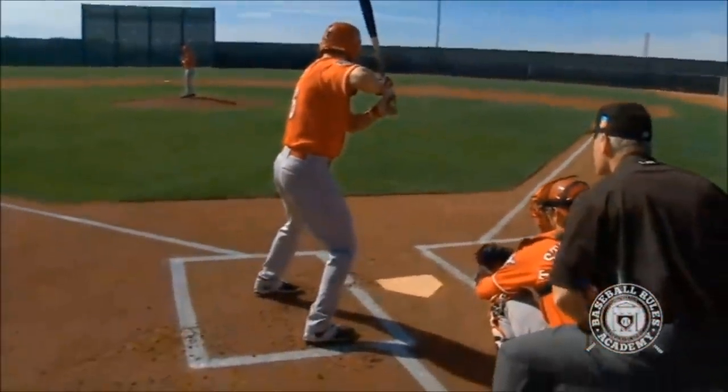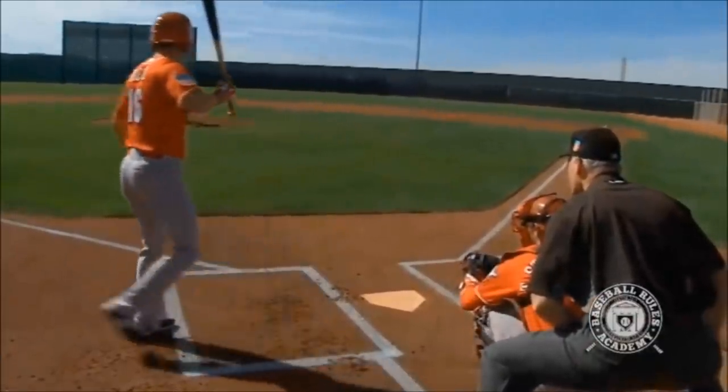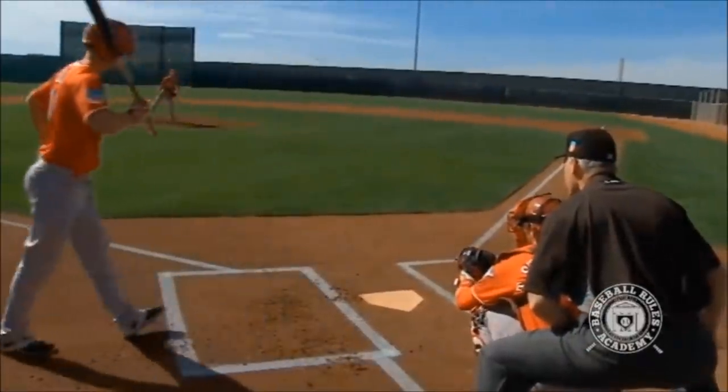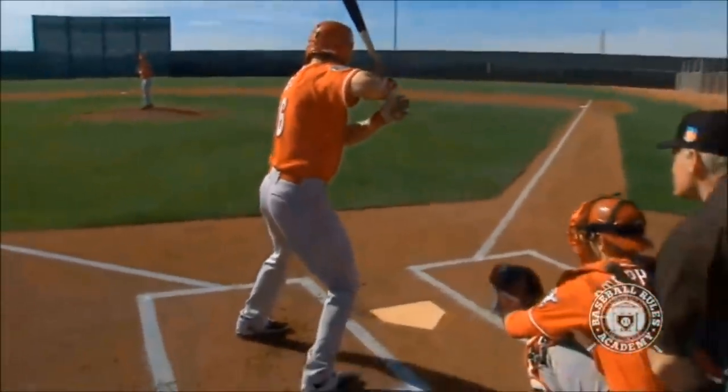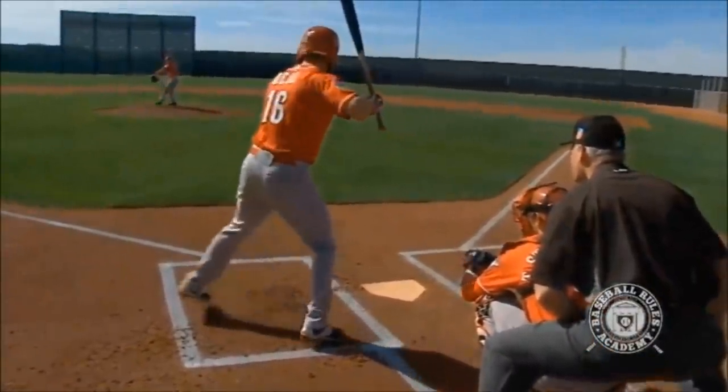A better option is to use this on a 3-0 count. Rather than just standing there taking a 3-0 pitch, you drop your bat and step back as the pitcher starts. Just don't leave the batter's box. In high school, stepping out of the batter's box when the pitcher is already in his delivery is an automatic strike.